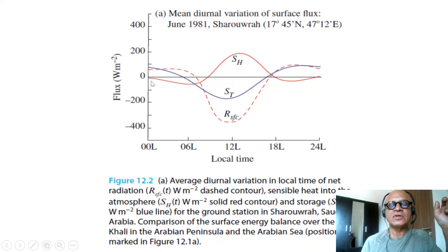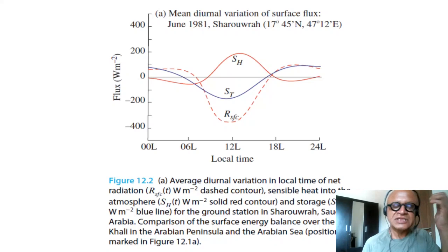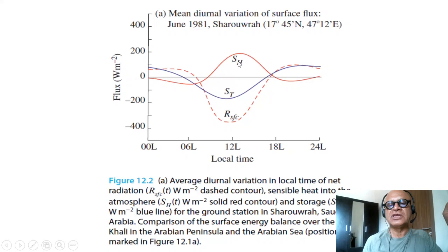At night there is a net negative sensible heat, so the air is actually warmer than the land; you can do T minus T. The sensible heat is negative, which means it's downward, so it's heating the land. And during the day the land is getting warmer and warmer, the air is getting heated up and rising, taking sensible heat with it, so there is upward sensible heat, and then it changes sign again after sunset. The difference ends up being a storage term, or the heating of the land.